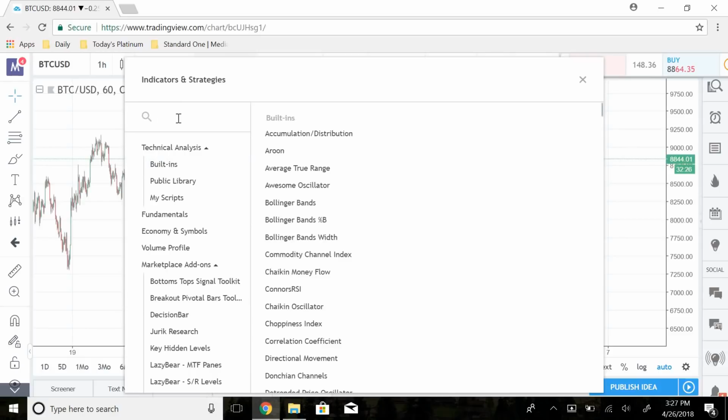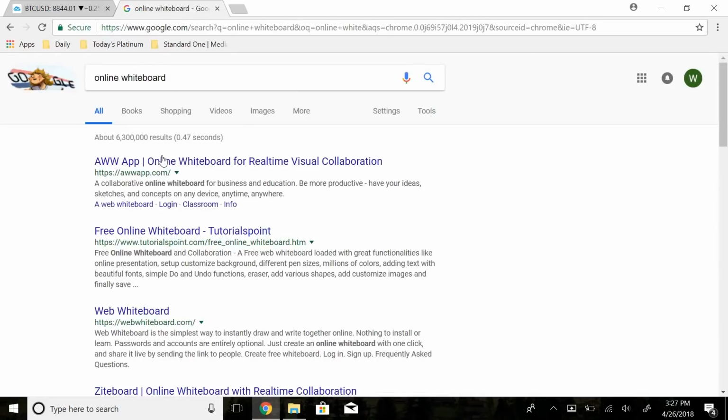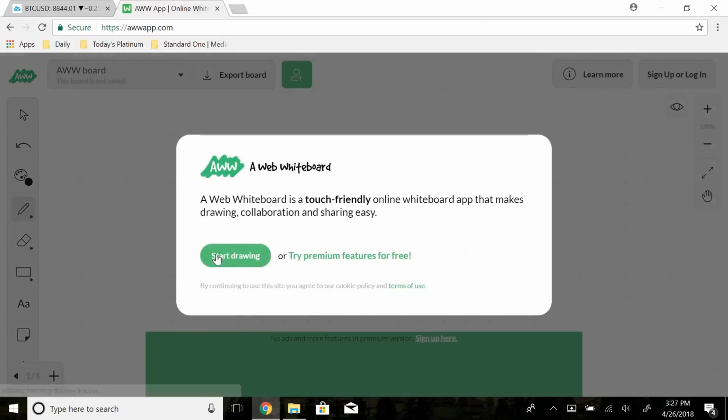So what is our goal? First, we need to identify a goal. So for me, it's going to be looking for key entry points. I want to buy as low as possible, and I want to sell as high as possible. So we need to figure out some indicators for that. I'm just going to draw this stuff out for you guys so we can get a little better look.